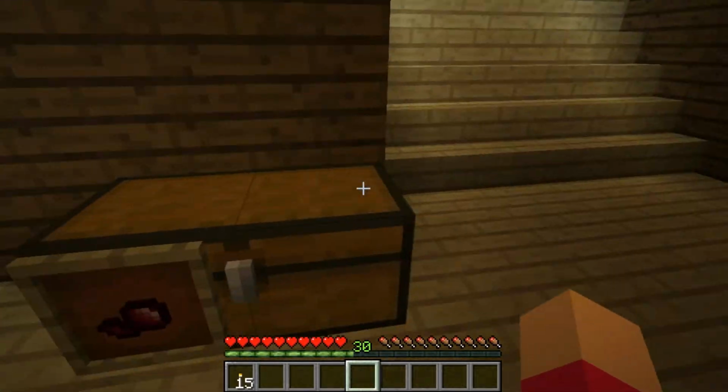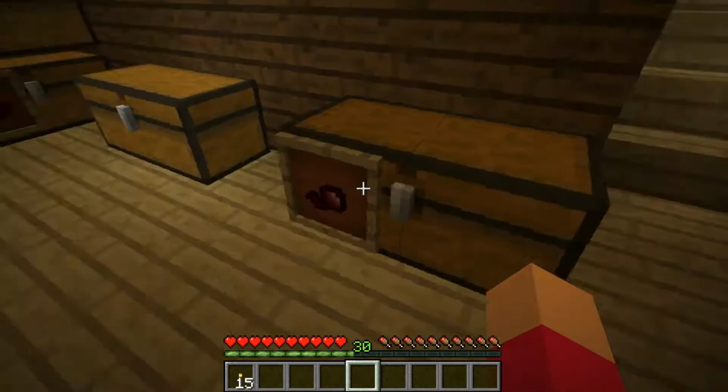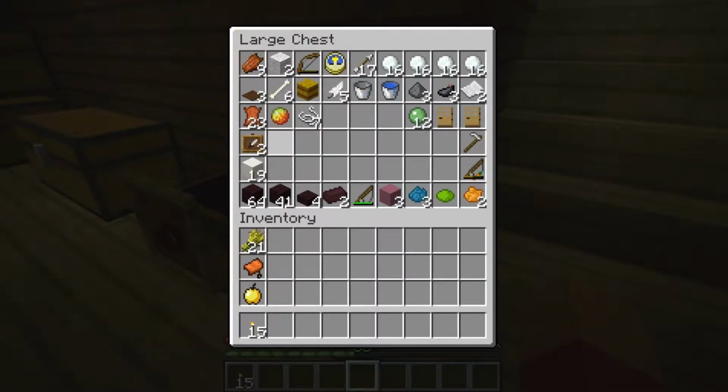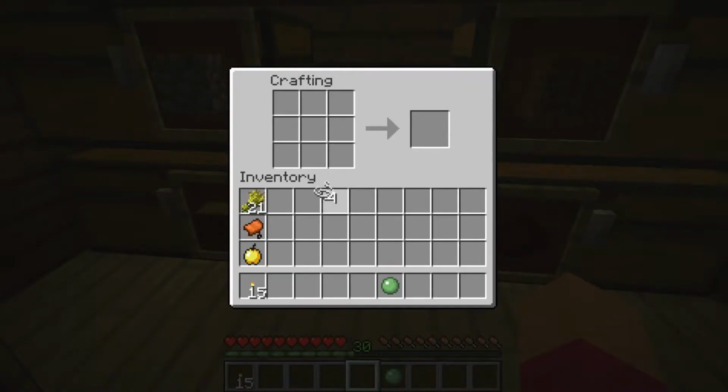leads. Because when you tame a horse, you can put the lead on it and it'll follow you. So I need to make some leads. And to do that, I need string. I think I need four, yes, and one slime ball. So go over to our crafting table here, and we put one there and the rest there with that in the middle, and that makes 2 leads, which is perfect because I wanted 2 leads in case I found 2 horses.